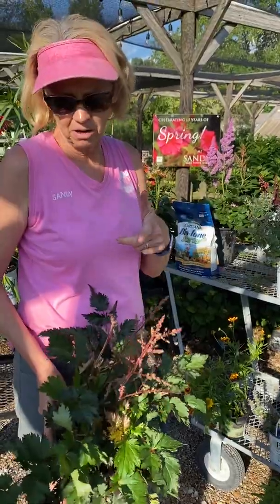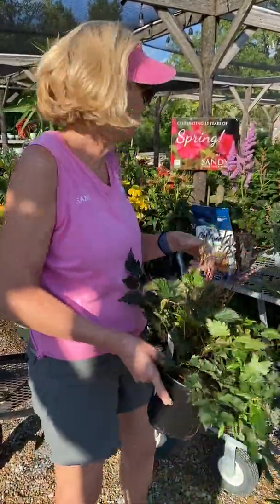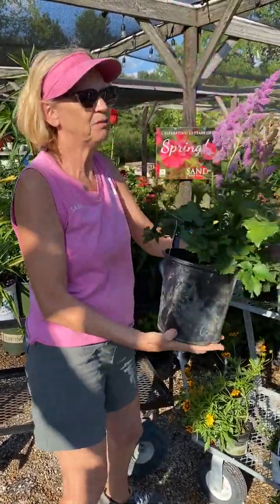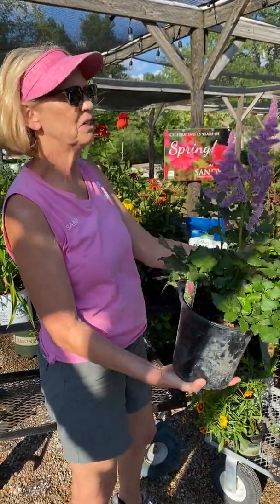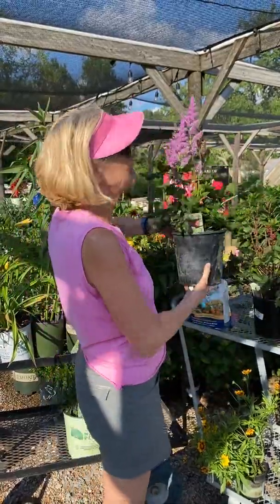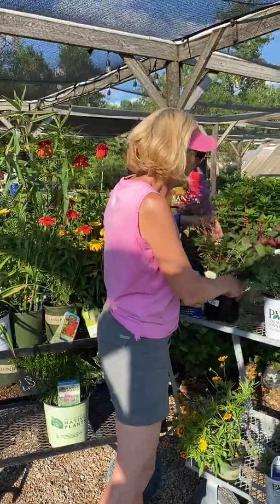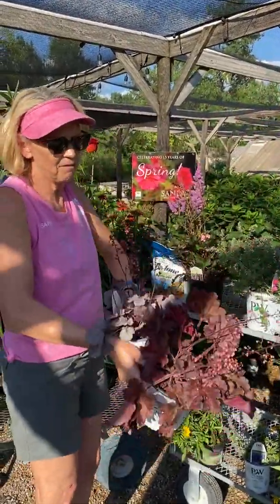Astilbes do like water. I planted mine where when I'm watering my containers, I can also give these a little bit extra water. This is the Vision series. Vision is a very, very popular series, and this is the purple, and you can see how pretty these gorgeous, gorgeous blooms are, especially in the shade. Part sun to shade.